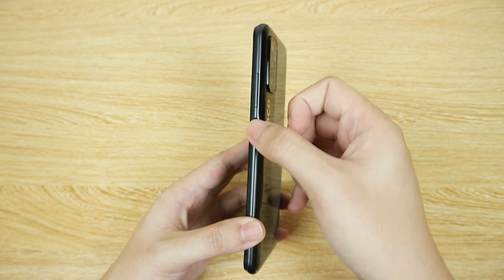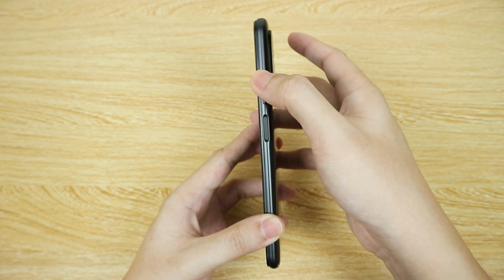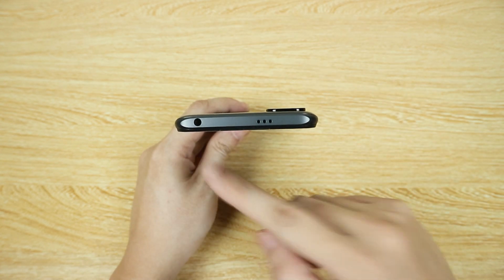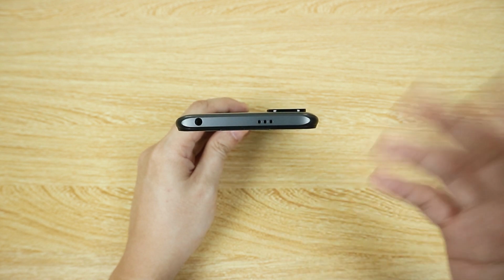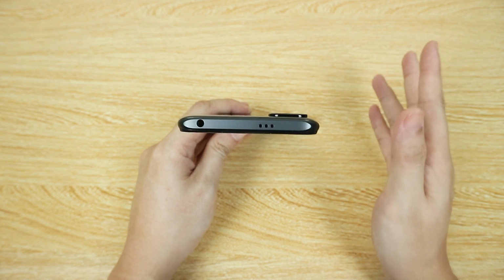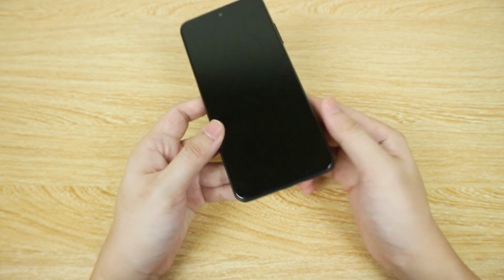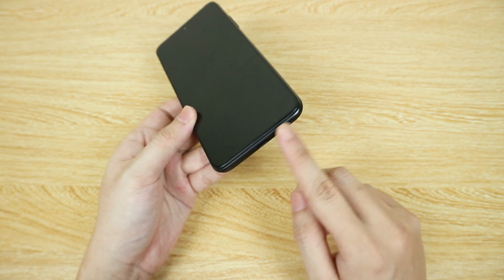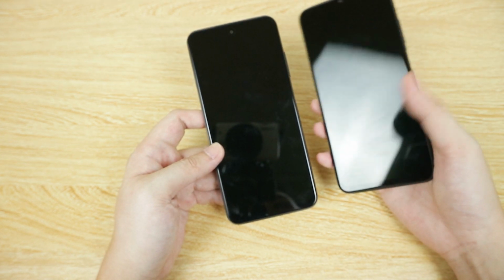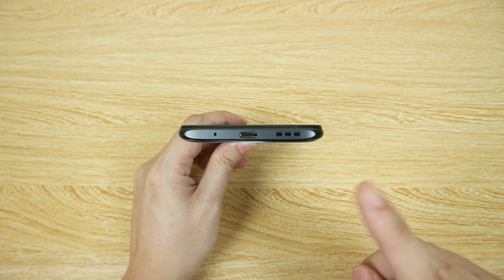A flat power button / fingerprint scanner on the right side, the same with the regular POCO M3, and volume rockers, which are fairly clicky. On the left side, we have the SIM card tray. On the top, we have the 3.5mm headphone jack, which I would have preferred to be at the bottom, but oh well. An IR blaster. And I think one sacrifice POCO made here with the POCO M3 Pro is that this is, I think, just a single speaker system, so not a stereo setup, just like with the regular POCO M3, but we'll find out in a bit. And at the bottom, we have the main microphone, USB Type-C charging port, and the bottom firing speaker.